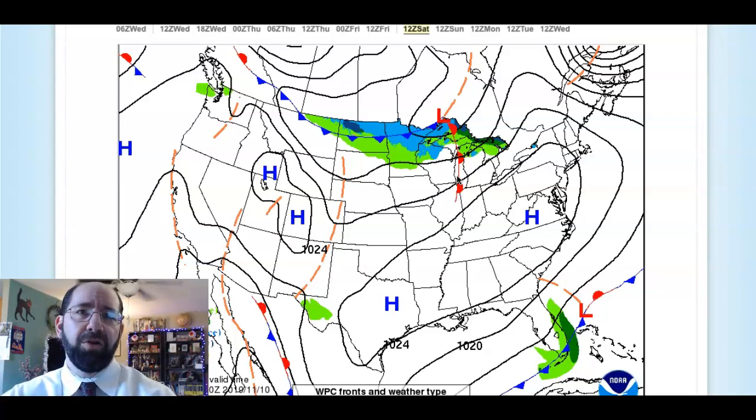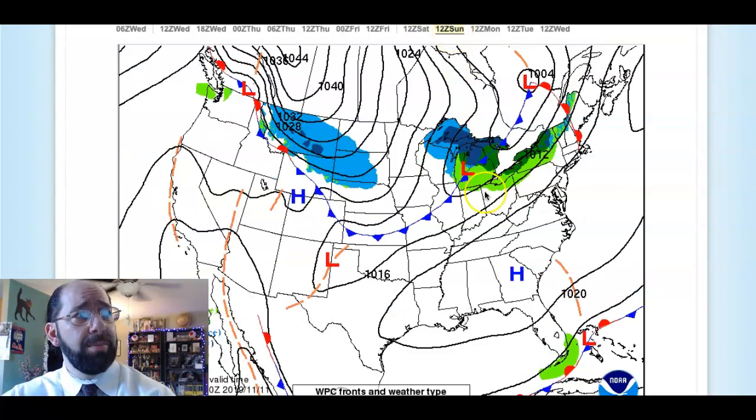More likely to see upper 20s, lower 30s on the immediate coast. High temperatures on Saturday won't get much better. We're talking about highs in the upper 30s to lower 40s, a few mid 30s as you head towards the higher elevations. On Sunday, the high pressure system starts to exit, and we get more of a southerly flow. Look for increasing clouds and temperatures a little bit warmer, lows in the upper 20s to lower 30s, highs in the upper 40s to mid 50s.